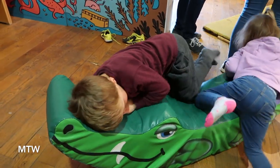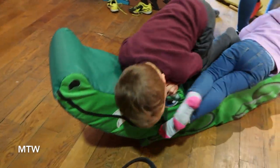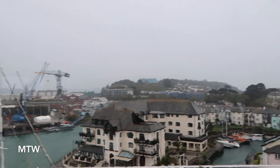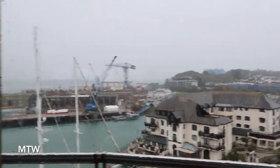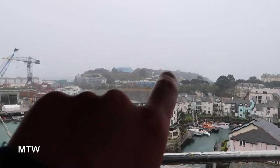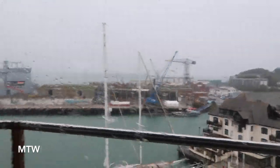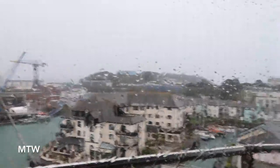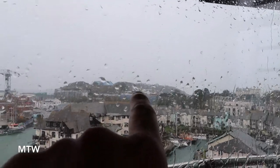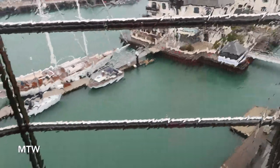There you go. Wow, look at that. We're at the top of the museum. It's a little hard to see clearly because of the water, but the castle where we were yesterday was up there. Much better. See how that wall. Less dribbles. But you can see the castle right at the top, right up there. That's where we were yesterday. Wow.